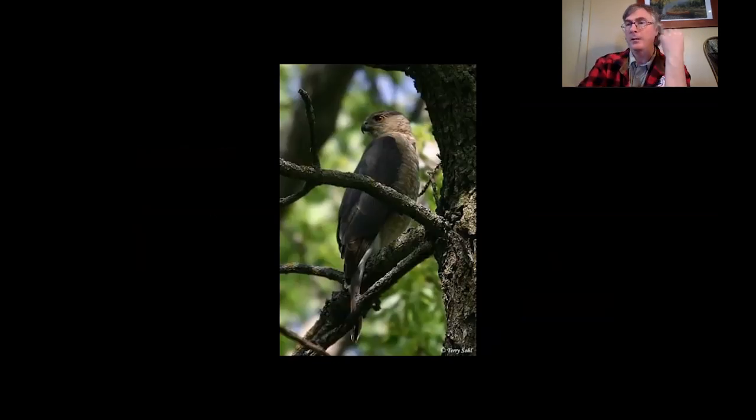So number two. This is either a Cooper's or a Broadwing. I tell you, he is about the size of a crow. So he is bigger than the one you just saw. Cap on him, gray, blackish cap, rusty breast, okay? Chicken legs. His tail is round, whereas the other one was wedged. That's a tough one, but yeah. And yeah, just like the other one, he'll be around your bird feeder, harassing your birds.